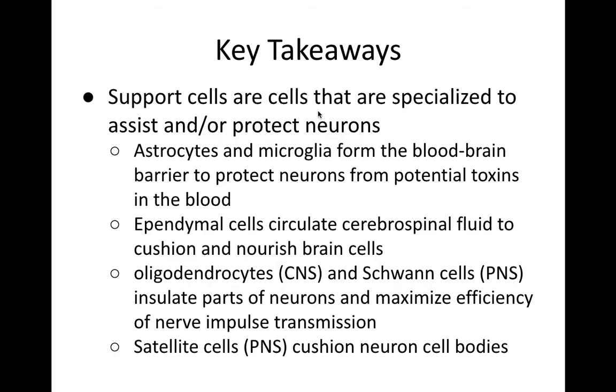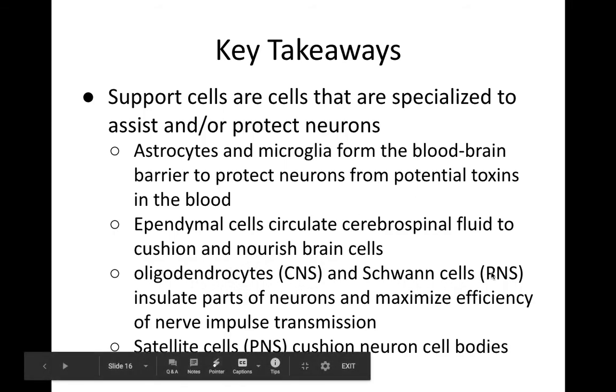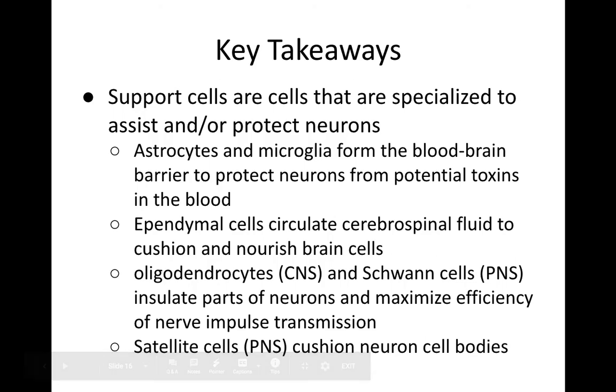Here are your key takeaways. Support cells are cells that are specialized to assist and or protect neurons. Among them, astrocytes and microglia form the blood-brain barrier to protect neurons from potential toxins in the blood and bacteria. Ependymal cells circulate cerebrospinal fluid to cushion and nourish brain cells. Oligodendrocytes in the CNS and Schwann cells in the PNS insulate parts of the neuron and maximize efficiency of nerve impulse transmission. And last of all, satellite cells in the PNS cushion neuron cell bodies.